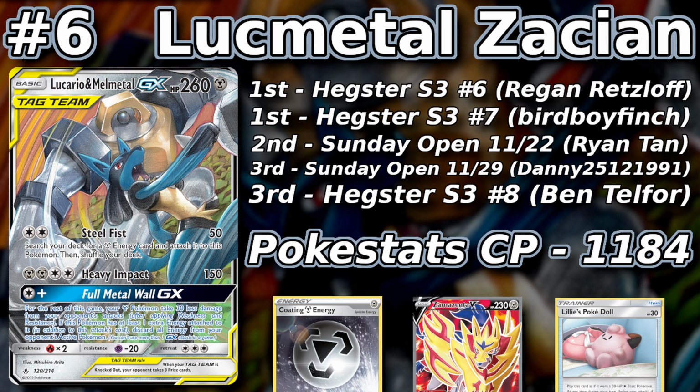I think Coding Energy gives this deck a little bit more security, especially when you go up against things like Centiskorch. But, overall, I think that Lucario Metal isn't as good as I thought it would be. What do you think, Zach? Do you think that Lucario Metal deserves this number 6 spot?